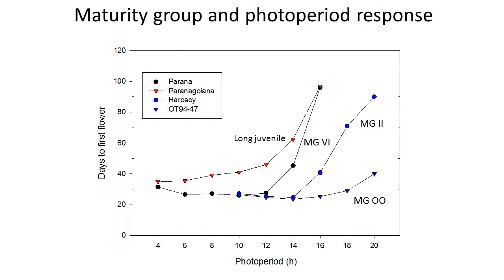Maturity groups are used to describe both the zones of adaptation, so those strips that run east-west on a map, as well as an individual variety's maturity, its relative maturity. And that describes where it is best fit. So this graph here is providing you the big picture of maturity genes and their photoperiod responses.